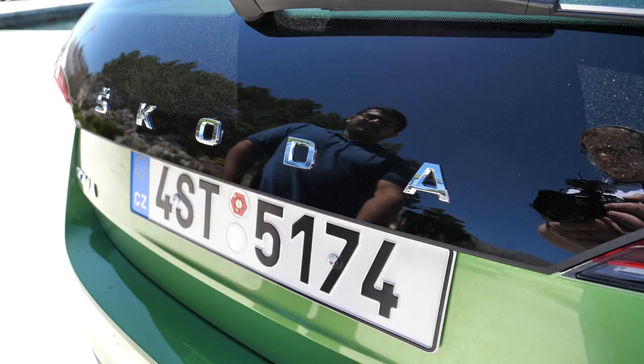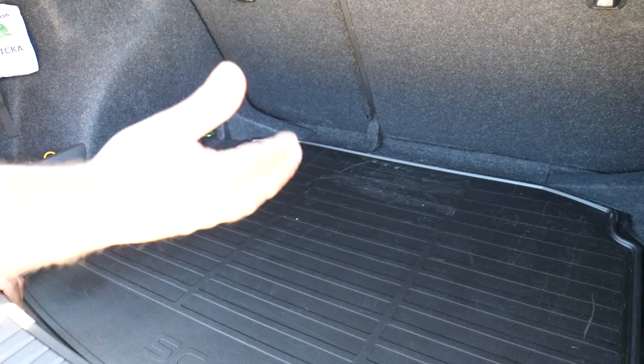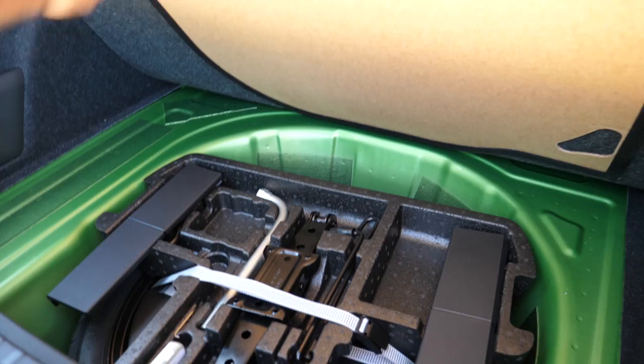Let's take a look in the trunk. So this car also comes with the automatic tailgate, which is a really handy feature to have. So this is the biggest talking point for the Scala, the trunk. It's 467 liters of boot space, which is actually bigger than the Ford Focus. I think it's about 120 liters bigger than that. You get the rubber mat, which is easy to hose down when it gets dirty. There's also a spare wheel with the jack kit.